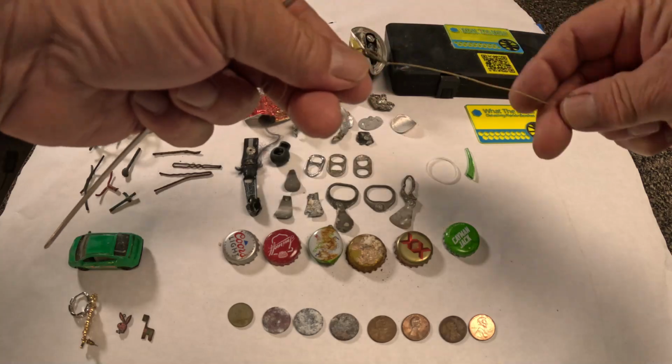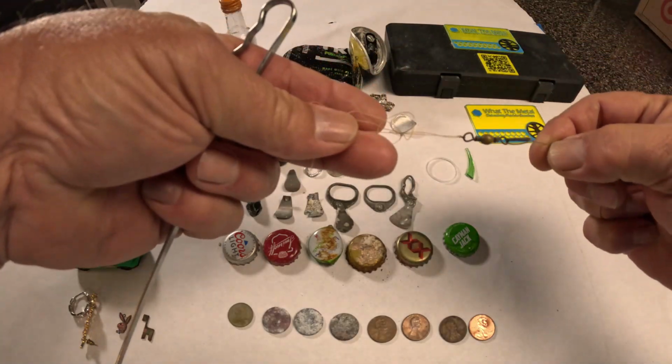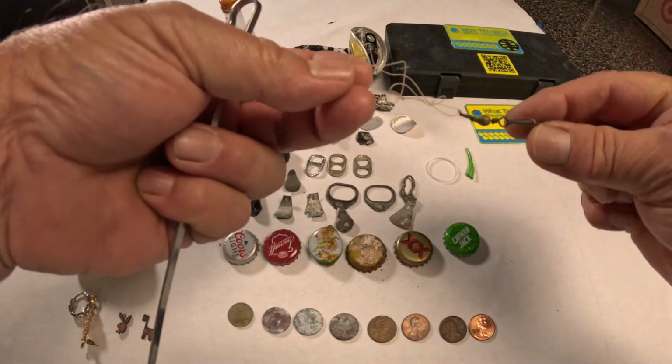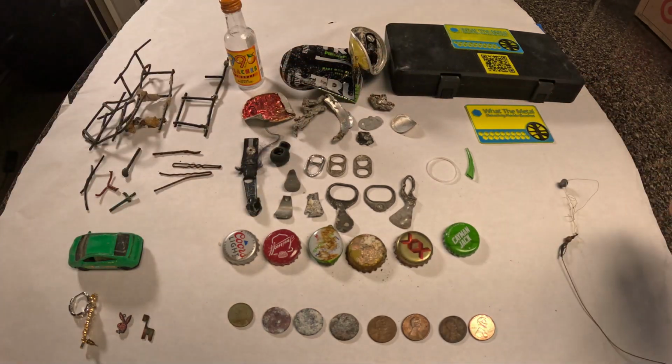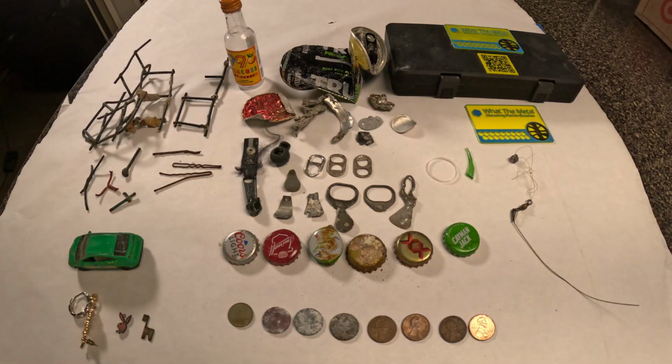Anyway, fishing rig set up, had a steel leader, the weight. I always keep the swivels and the weights. So I'll cut that stuff off there later.